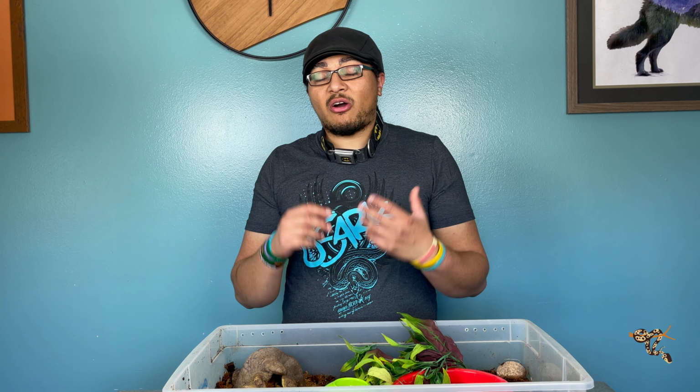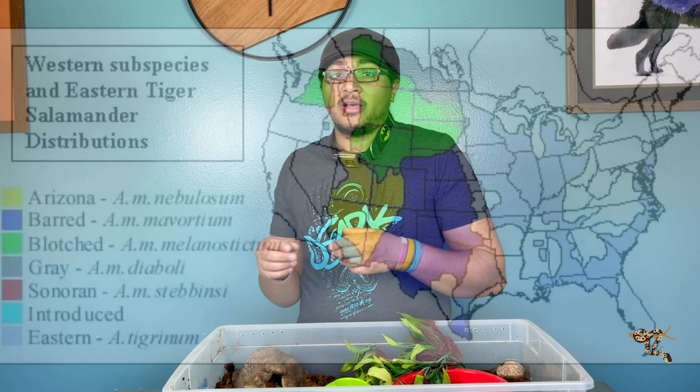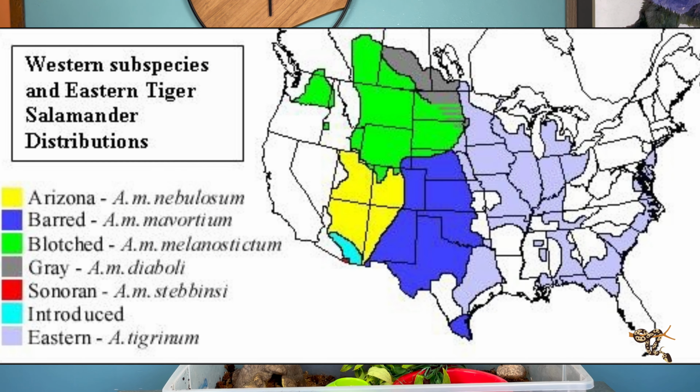So these guys are endemic to North America. They do go up into Canada. I don't know if they make it down into Mexico or not. I want to say they do, like the northern parts, but I could be entirely wrong. But I do know they cover all of North America and specifically all of the United States.